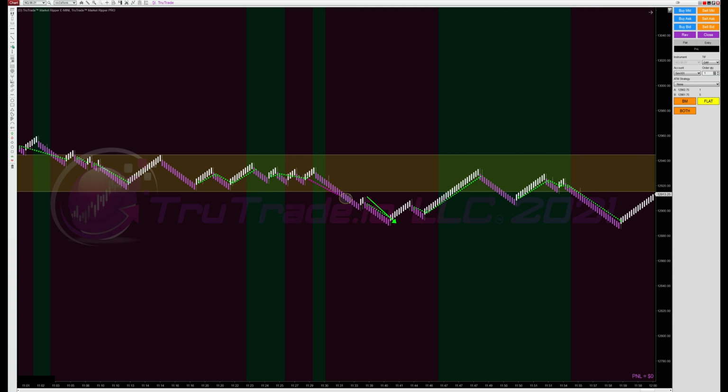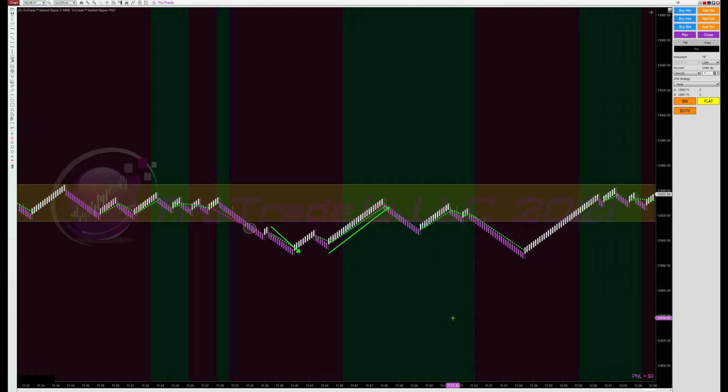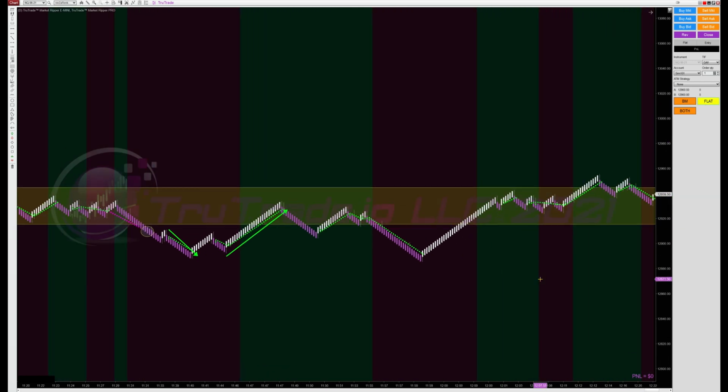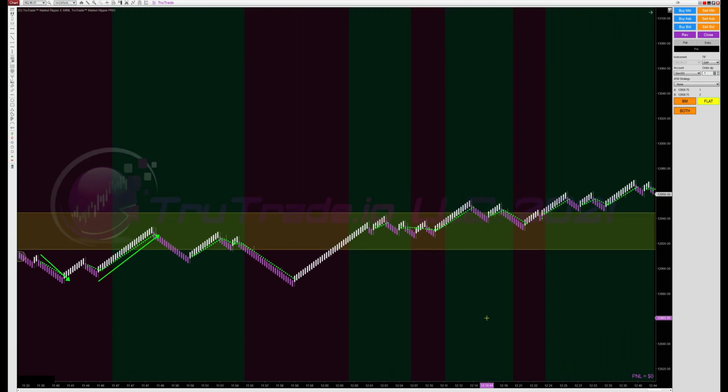The first continuation outside of a consolidation. Yes, and here's the other one. And there's the stop and reverse. So it's just like an ATM machine. Once you hit this high probability trade and you're letting it run and it runs up and it stops and reverses, this is a good time to go flat and give yourself another opportunity to trade.